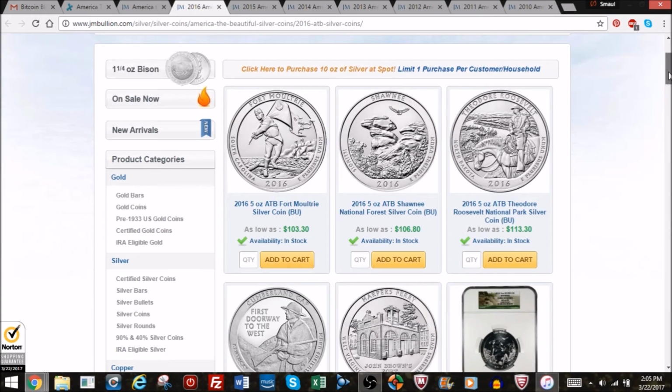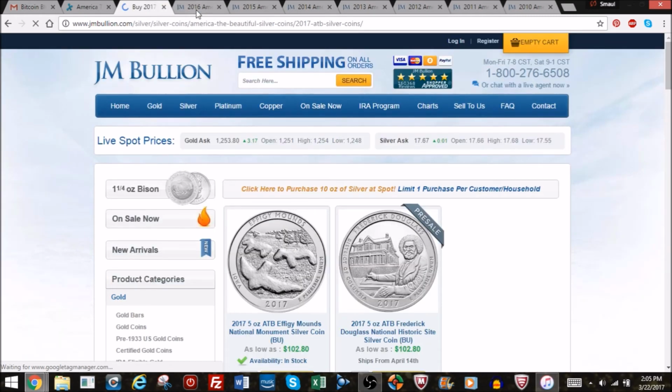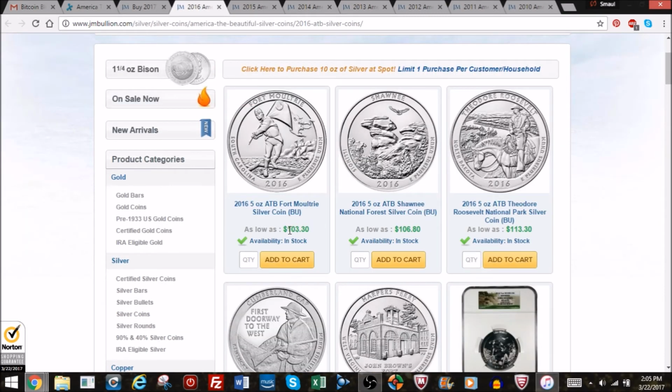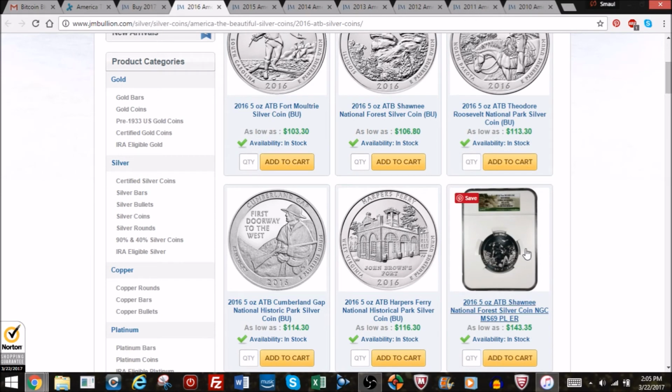Now, if you look at what that means, right now you can get these. They're about $100 for the most current two. So if you look at Effigy Mounds, today is March 22nd, it goes for $102. The pre-sale on the Frederick Douglass is $102. And then last year's is not much of a premium yet. These are 103, 106. Well, 113 has a 10% premium on the Theodore Roosevelt. And then the Harpers Ferry is up to 116.